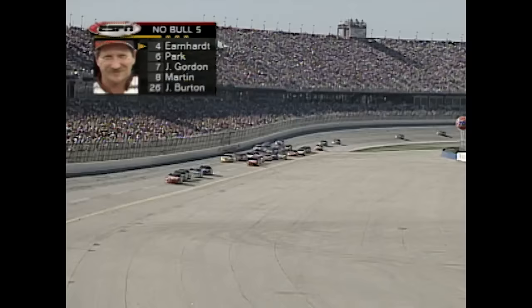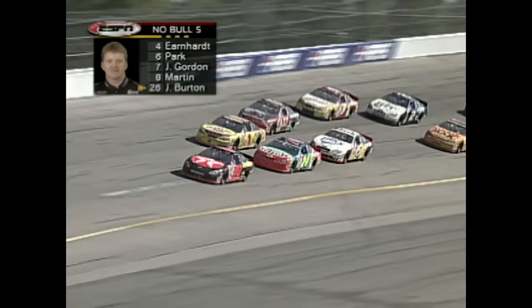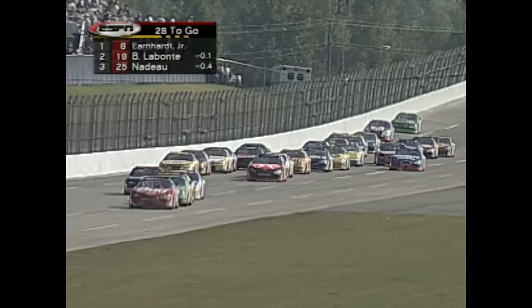And right now, Bobby Labonte has got to be loving it. Running the second spot. And single file. Single file. Has his teammate Tony Stewart behind him. He knows that Tony's a lap down, and he knows Tony's not going to take a chance on hitting the 18 car. So life is grand for Bobby Labonte right now.